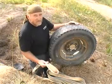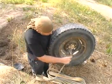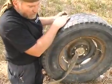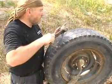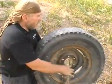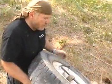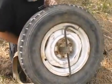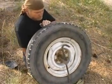Now, this technique is definitely a lot more work than the other one. In order to hook up, you need to take your snatch cable, you pass it through the center of the tire, and then you take your little crowbar and you pass it through the end of the cable and you pull it tight. That locks the cable to the wheel, and then you drop it in the hole.